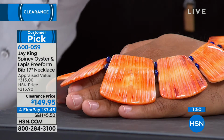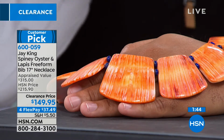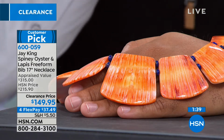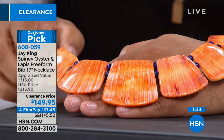You get beautiful electrifying yellows. You're gonna get those warm, sultry reds. You're gonna get vibrant tangerines. You get a little bit of blush. And then with the lapis, you also get that ultramarine blue. So collectively, the colors are all in the same family and play together really nicely.